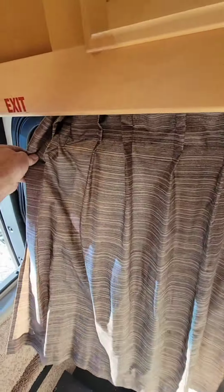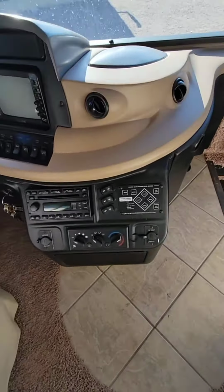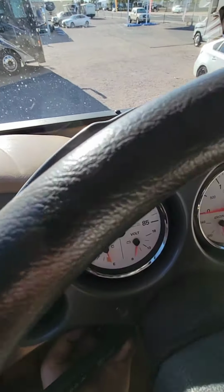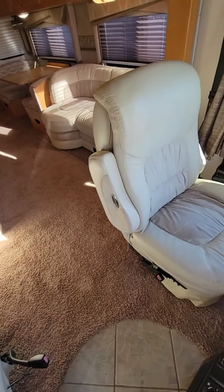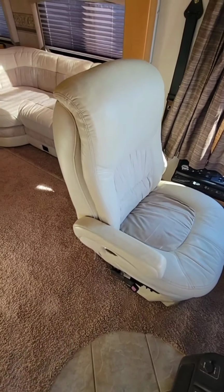Even a pretty heavy duty solar curtain on the front. If we look at the dash area, it does have hydraulic 4-point automatic leveling. The gauges are actually attached to the steering column on this, so they move with the steering column. Now both the passenger seat and the driver's seats are in really good condition. It has a suede fabric on both the center of the seats and the armrest.